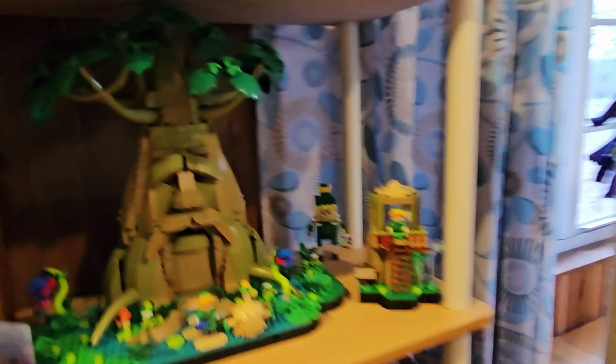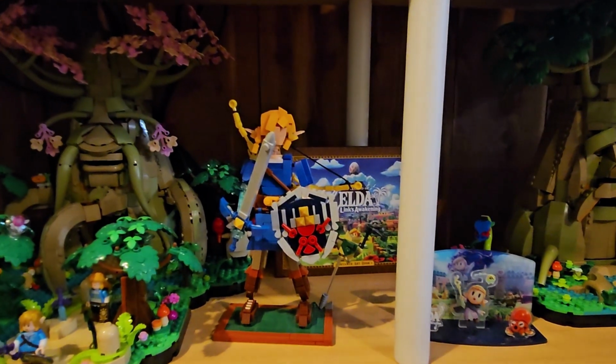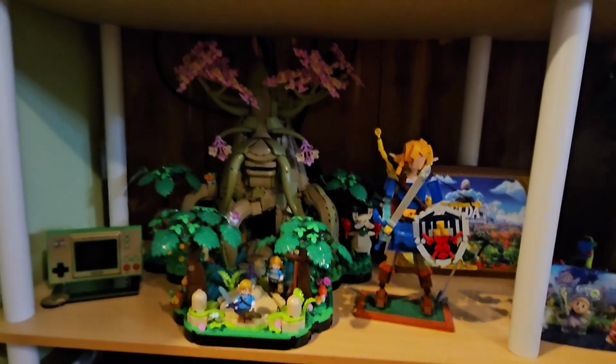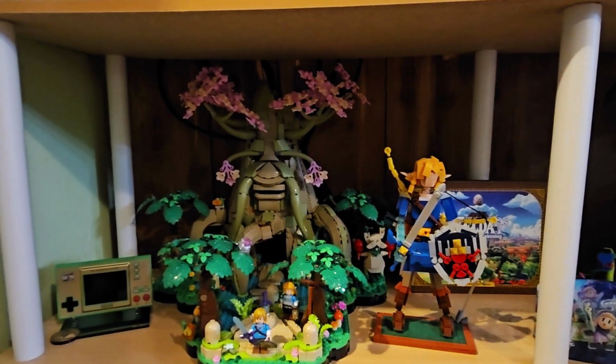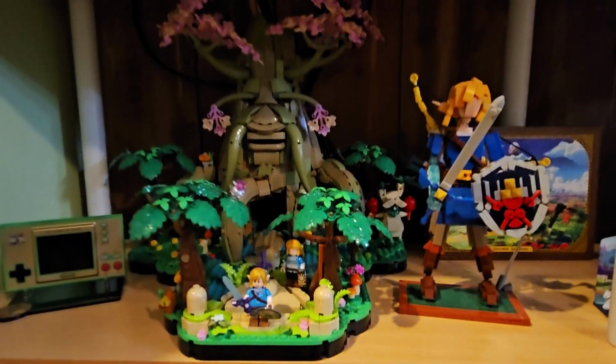So, anyway. Lego, don't bother offering me a job. I already have one. Thank you. There is a knockoff Breath of the Wild Link that's pretty cool. And then another Deku Tree. Yes, I have two of these. I wanted to display both at the same time, so I have the Breath of the Wild one. Woo!